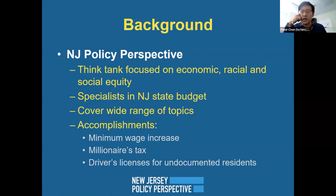Policy Perspective. So background for those who don't know, New Jersey Policy Perspective is a think tank focused on economic, racial, and social equity. We're specialists in the New Jersey state budget. We have lots of thoughts about that, and we cover a wide range of topics: healthcare, education, the criminal legal system, environment, climate, transit, and tax and budget work, which is where I focus.